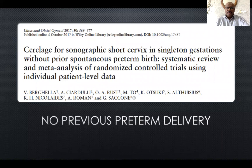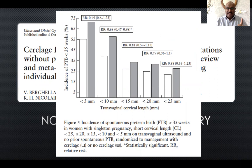Now, how about women who have got a short cervix? They were singleton pregnancies, no previous preterm deliveries. What is the level of significance? The level of significance, ladies and gentlemen, is 10 millimeters. And this wonderful paper was published by Berghella and friends. So with no preterm delivery, singleton pregnancies, the level of significance is 10 millimeters on a transvaginal scan.